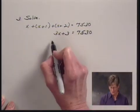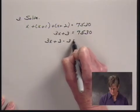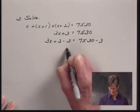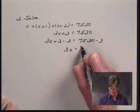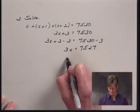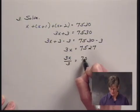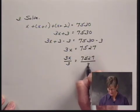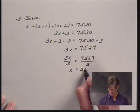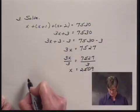Now to get the x term alone on the left side, I'm going to subtract 3 on both sides. So we have 7,530 minus 3 on the right. On the left, I'm just left with 3x, and on the right-hand side, I have 7,527. And now to get x alone, I can divide both sides by 3. So I have 3x divided by 3 equals 7,527 divided by 3. And that gives us x is equal to 2,509.